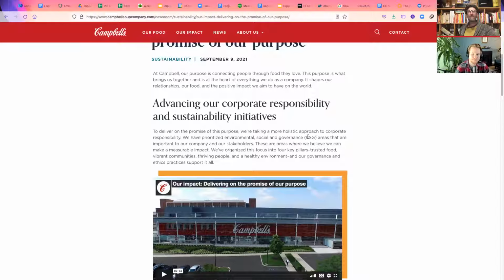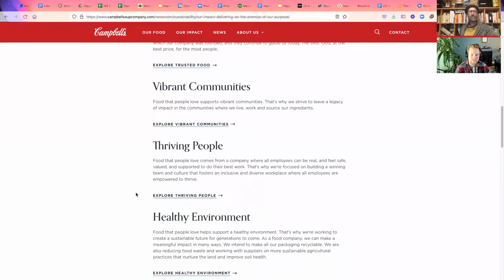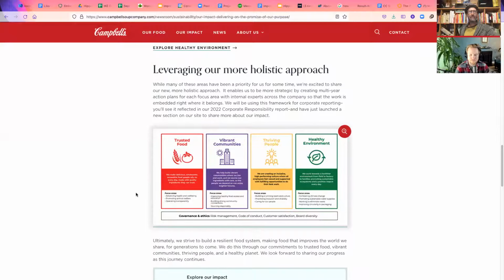So the promise of the purpose, we're taking more holistic. Okay, those are some buzzwords. And not to beat this apart. Well, there they have ESG, right? So they are a little more progressive with it, but it's not continuous.